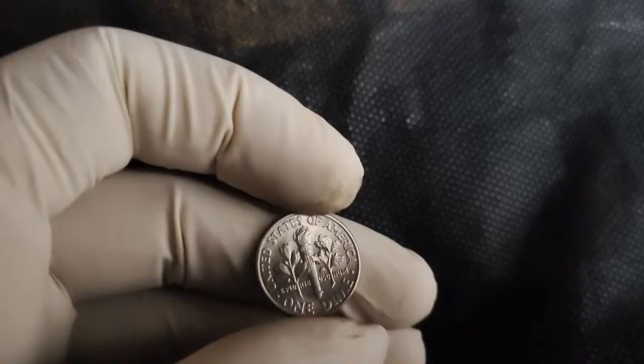According to reports, this rare specimen was struck on a foreign planchet, possibly made of silver, or another rare alloy that was not part of any standard U.S. coin production in 2003.